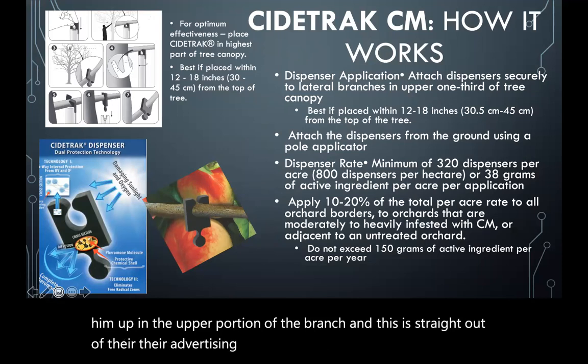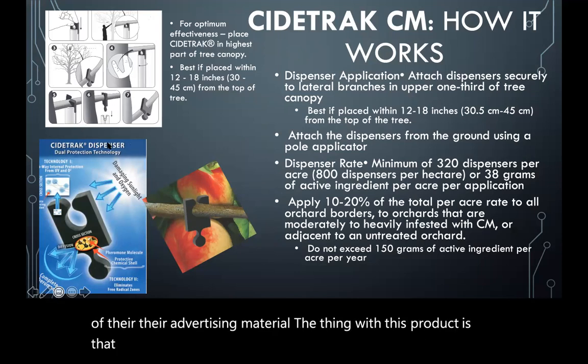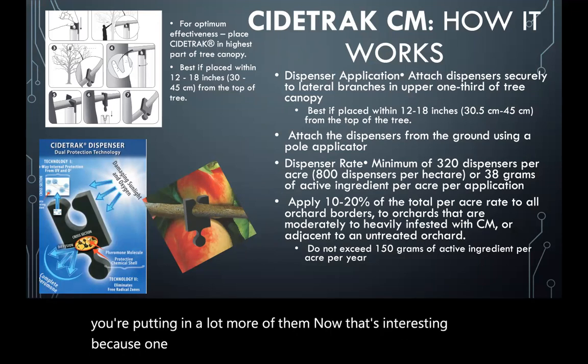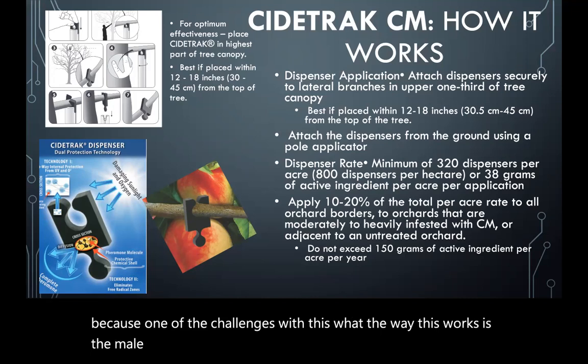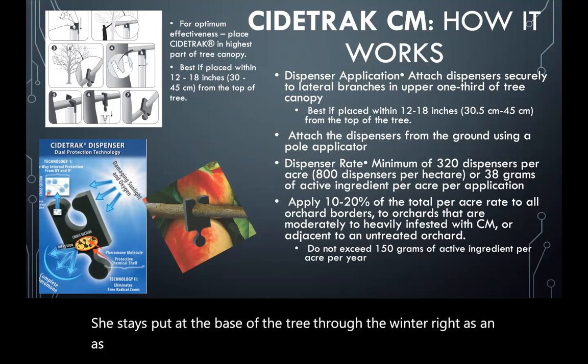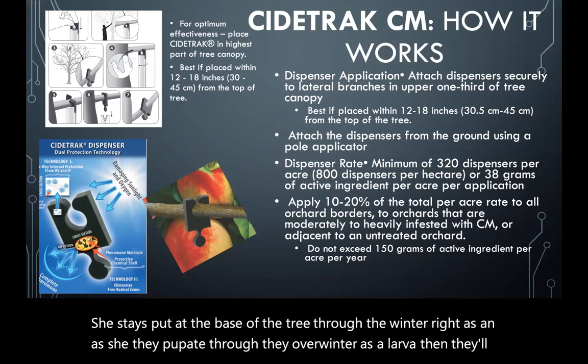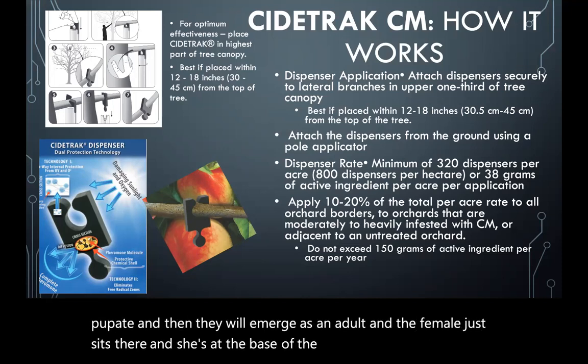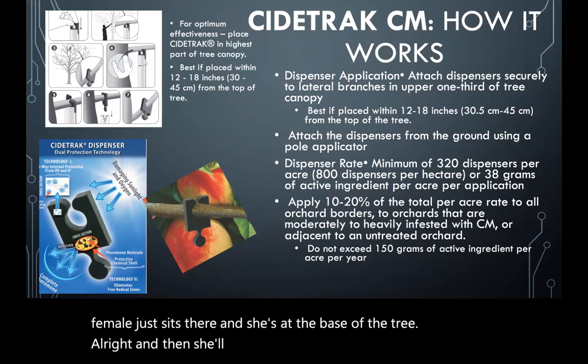The thing with this product is that it's small and it's a slow release product, and so you're putting in a lot more of them. Now that's interesting because of the way this works: the female codling moth doesn't fly. She stays put at the base of the tree through the winter, right? They overwinter as a larva, then they'll pupate, and then they'll emerge as an adult. And the female just sits there at the base of the tree. All right. And then she'll work her way up the tree.